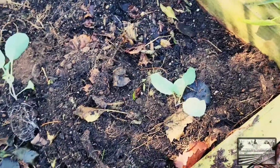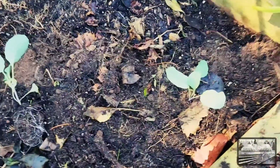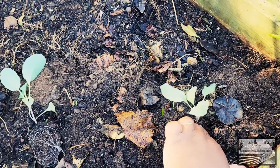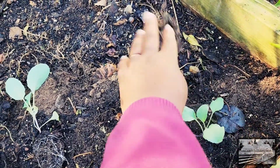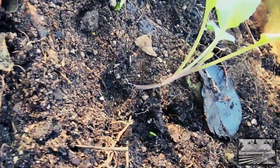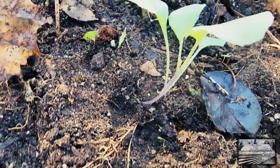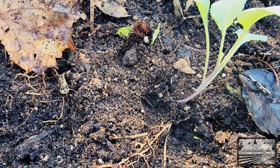And I tend to plant my cauliflower deep. But I did go a little bit too far on this one. So, that's about where you want to go as far as the depth. You can see there. I do not know how far in that is, but you can get a visual on that.